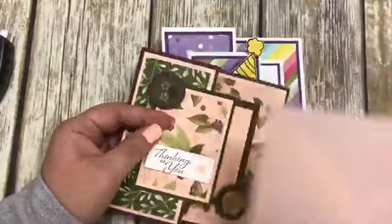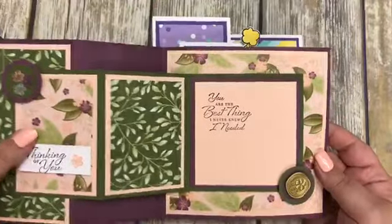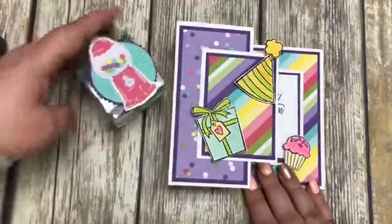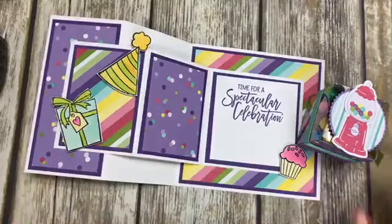So how awesome would this be for an anniversary card for your spouse, or for a special someone, or a birthday, or I mean like a Mother's Day card, or really anything. It's just simply gorgeous and stunning. So anyway, I hope that you guys enjoyed my projects tonight. You know, and again, the coordination of these is what makes it so nice. Look how awesome the two go together, and also this cute little pillow box.